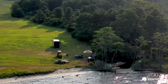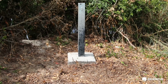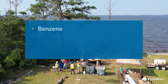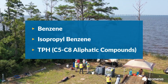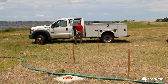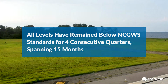The remedial application was completed in September of 2020, effectively treating the contaminants associated with the residual source area through a combination of sorption and biological reduction by adding electron acceptors. This application treated the benzene, isopropylbenzene, and TPH, C5-C8 aliphatic compounds, reducing them to below the North Carolina groundwater screening levels in the 5 monitoring wells. All levels have remained below NCGWQS standards for 4 consecutive quarters, spanning 15 months.